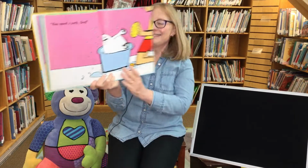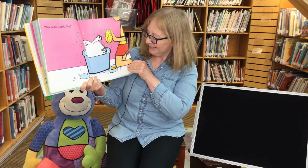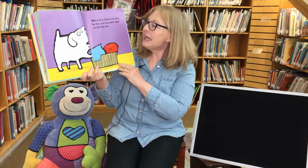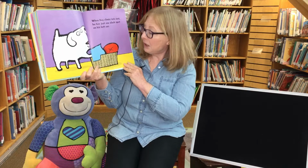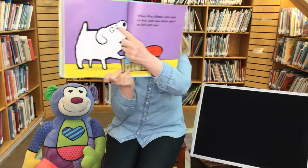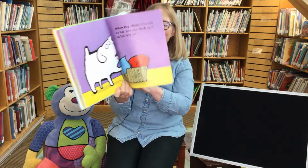You need a bath, Dog. So look at that, there he is getting a bath. When Dog climbs into bed, he has just 1 black spot on his left ear. All the other spots are gone. Do you see that one that's left? That's the one that he started with.